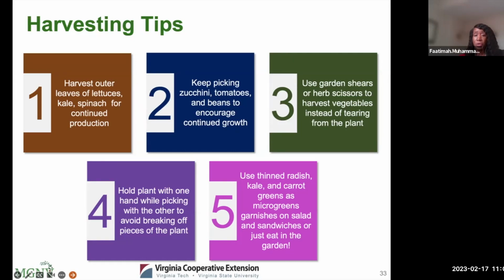Other things to consider when harvesting, just think of all of the proper tools. Don't try to twist your zucchini and squash, for example, off of the plant. Use the proper tool to cut them off. And the same thing with your green beans. Those plants, you just don't want to do it.